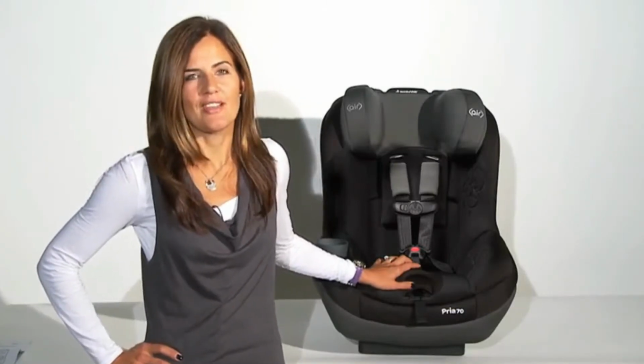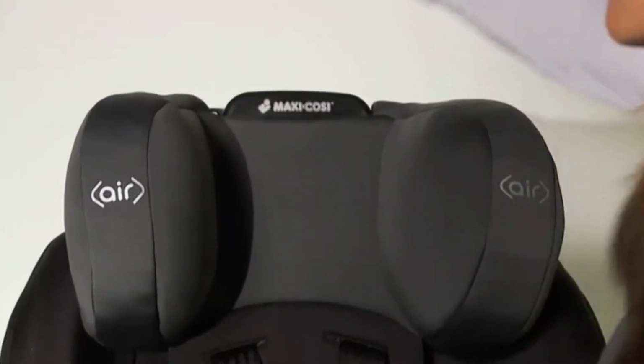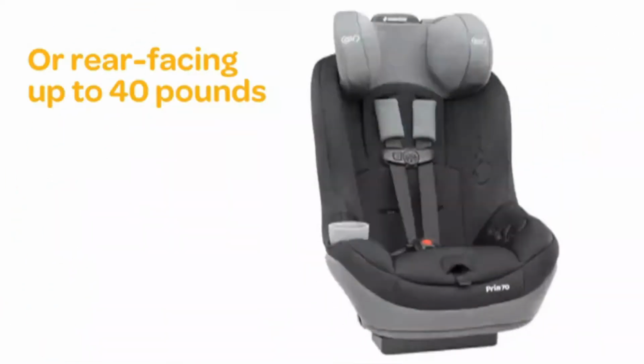It all starts with the fit of the child. To get the best fit, harness adjustment is critical. Adjusting the harness height is a snap. Simply grip it and lift it with the perfect fit system. The Prius 70 will fit a child up to 70 pounds and 52 inches.